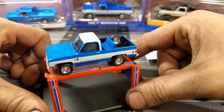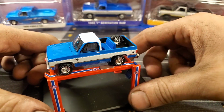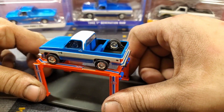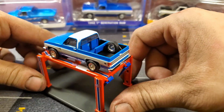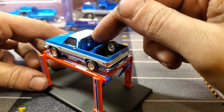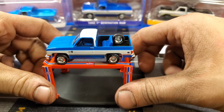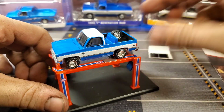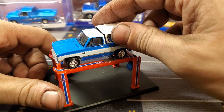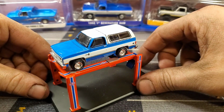Nobody cared back then. Of course, as always with Greenlight, we do have the removable cap. You can see in the back we have our spare tire and blue back seat. It's interesting that it has back window glass. Their K5 Blazers don't usually have back window glass. That's kind of weird. But either way, still a really cool casting. I'm absolutely thrilled to add this thing to the collection. Such a sweet looking truck.